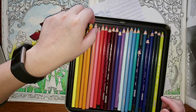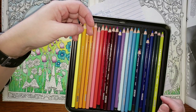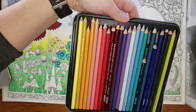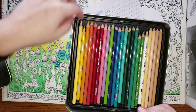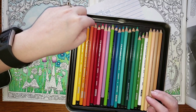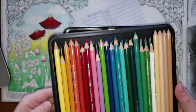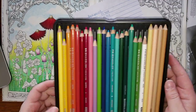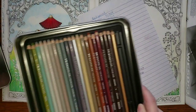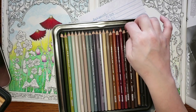So I recently just reorganized my pencils to do a rainbow theme on the top, and then the rest of the colors underneath. Yellowed orange. Oh, regular orange. What was that? Use Spanish orange and dark brown. Here's the dark brown.